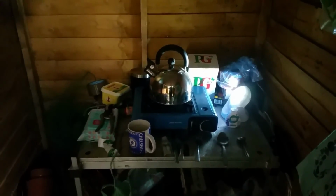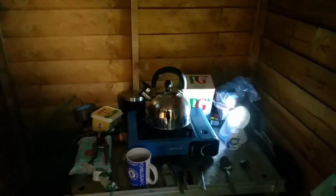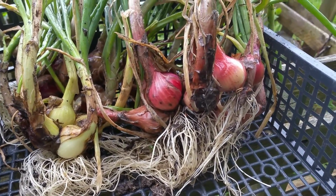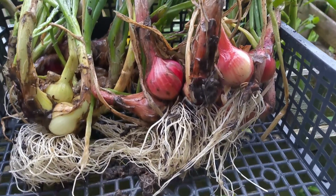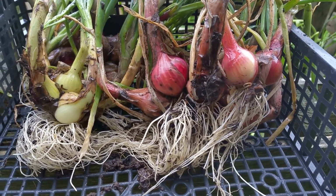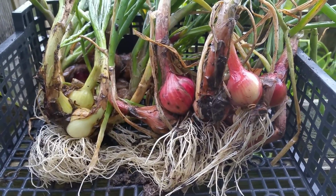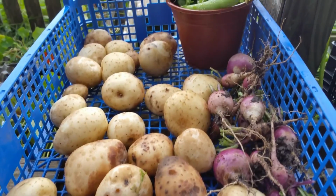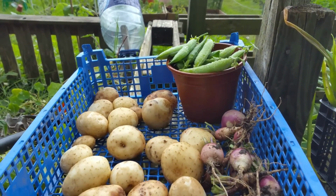Had a bacon sandwich earlier. 4 big nice juicy slices with a bit of brown bread. Gorgeous. Picked a few shallots there. Absolutely stunning. Great root on them. Beautiful. 2 different types there. It's like a red and a white. Absolutely wonderful. So just got to pick some fruit now, and I think we'll be done.